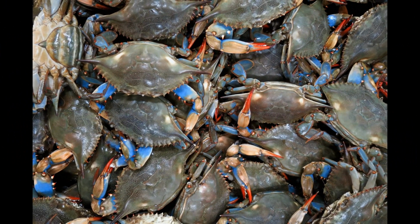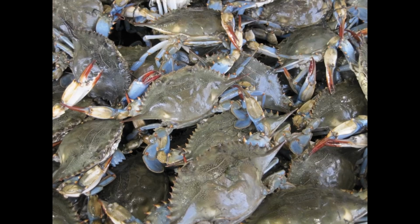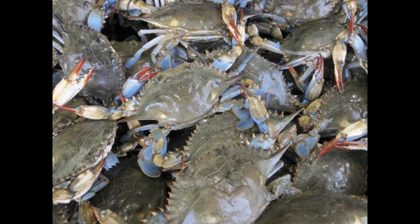Blue crabs have specially adapted hind appendages known as swimmerets that help them swim. Despite being primarily bottom dwellers, they are capable of moving through the water with surprising agility.